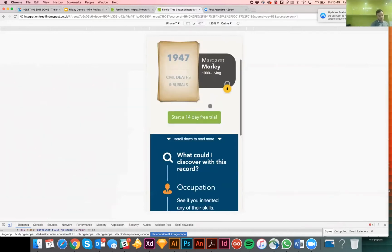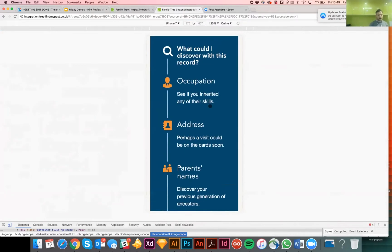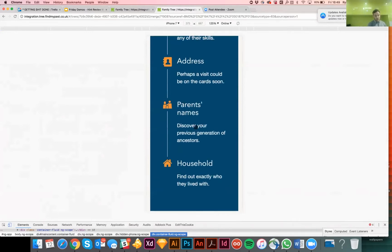And then if you scroll down, kind of the same concept, except we've got timelines a little bit different visually, and we've also extended the content with information of each bullet point. So what could I discover with this record? Occupation, see if you inherit any of their skills. Address, perhaps a visit could be on the card soon. Parents' names, discover a previous generation of ancestors. Household, find out exactly who they live with.